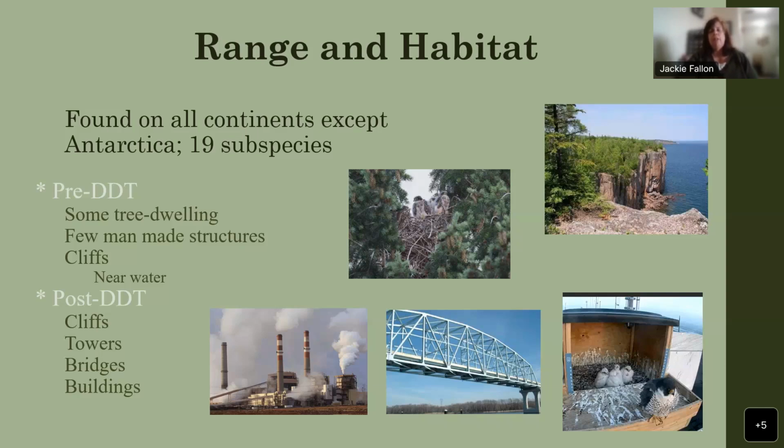Parts of Michigan, obviously, but they are not as widely spread with their habitat or range as what a great horned owl or red-tailed hawk would be. Now we have peregrines everywhere.